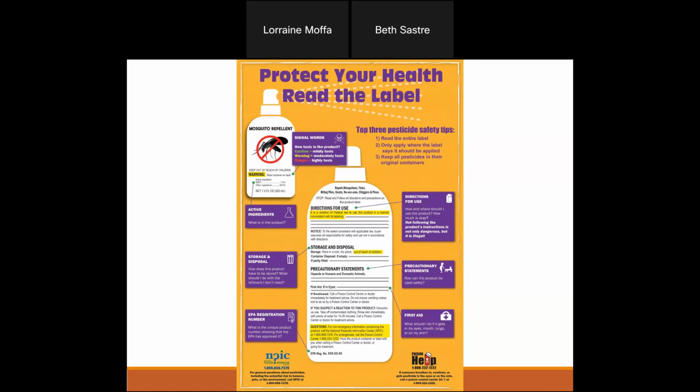Then a very important piece of information is the EPA registration number. If there is an accident, an exposure due to a pesticide, the first thing that you need to do is call poison control and also 911. But you need to know where the EPA number is, because they will ask you for that. And based on that, they are going to go to something called a safety data sheet, and they will have the information of what to do in case of emergency.